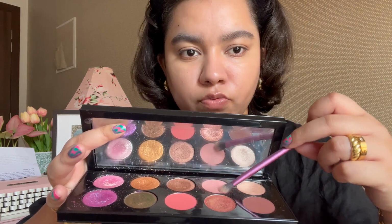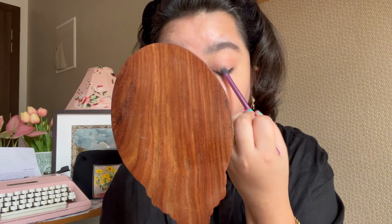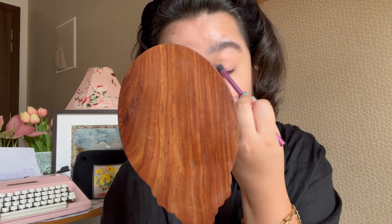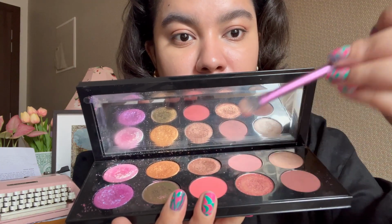So I start with this rosy neutral tone, and I put this across my eyelid. The matte formula is very creamy, easy to blend out. I don't have much to say about the matte formula except that it blends out like a dream. It's very pigmented. Exactly what you'd expect from a matte eyeshadow from a luxury palette. Next, I go in with this lovely pink shade.